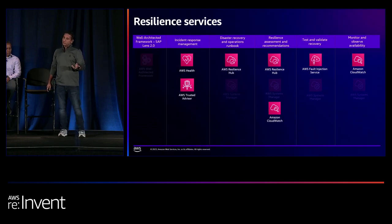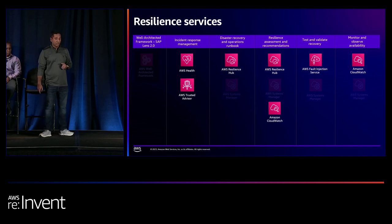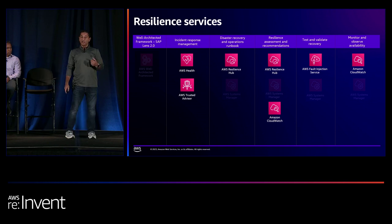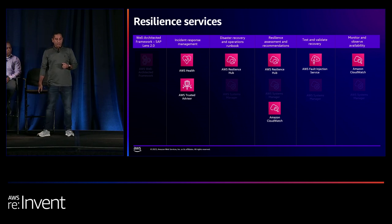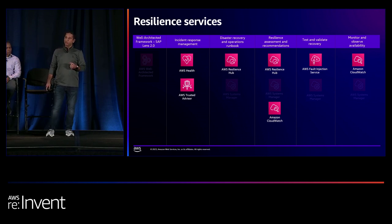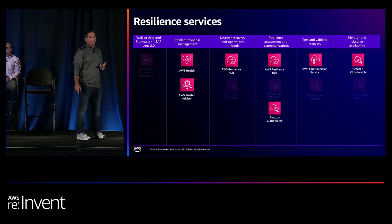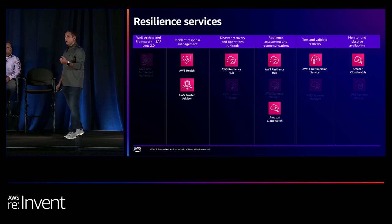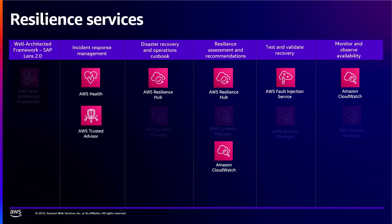These are some of the resiliency services 3M used, as they will walk you through their journey. AWS Health, this is where they tell you about the various events happening, what the health of the cloud looks like at any point of time. Trusted Advisor, it is aggregated checks around various pillars, and resiliency and fault tolerance is one of them. AWS Resilience Hub, this is where you put in your application, and going through the infrastructure layer of your application, it tells you how you stand as compared to your RPO and RTO as you plan to do resiliency.